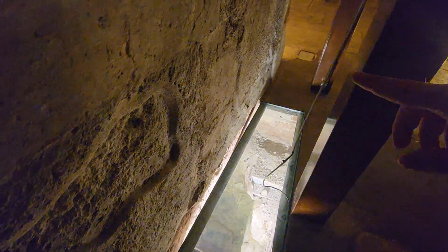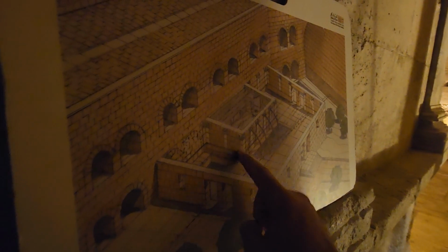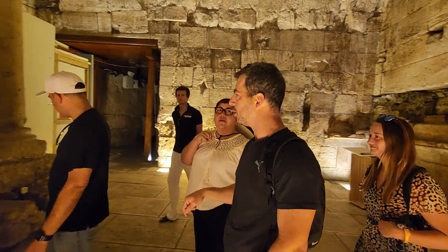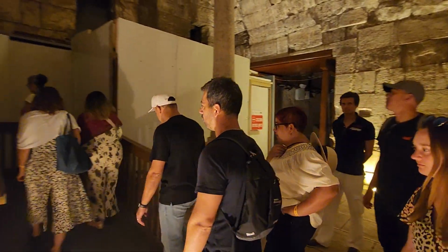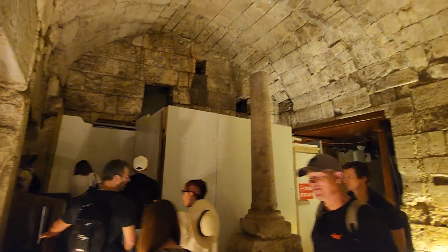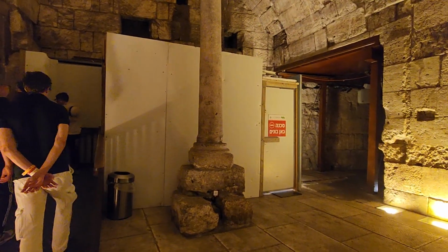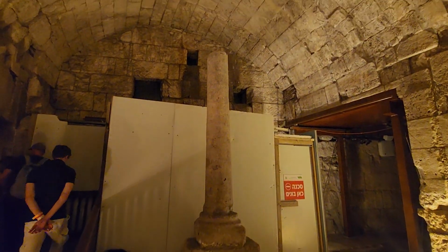And because of the plaster here, they believe that it was a kind of a pool, and I'm swimming now in it. This is the pool. Sorry, this is the pool. The other one looking up, this is the new one. The room itself is from the first century, and the column, as we believe, is from the Muslim time, 7th century.